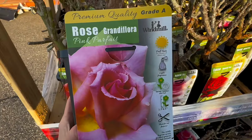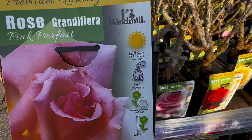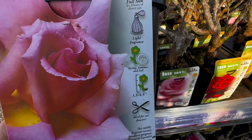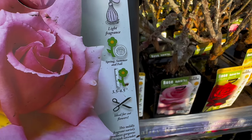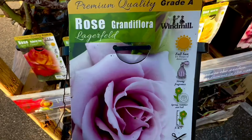$14.98. The next is the pink parfait variety. This variety is also full sun, light fragrance, spring, summer, and fall blooms. 3.5 to 4.5 feet will be the mature height, ideal for cut flowers.